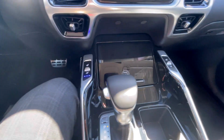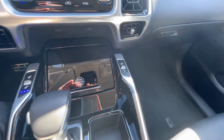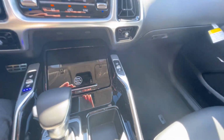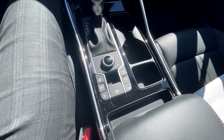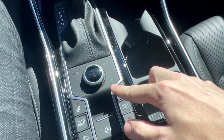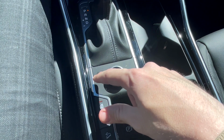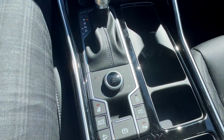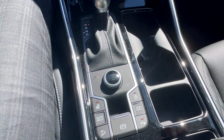Since it is the SX Prestige, you get heated and cooled seats for both driver and passenger, as well as some adjustable modes that I'm sure you're familiar with. Most all-wheel drive models getting a snow mode if it's a little hard to see, Eco, Comfort, Sport, and then Smart mode, which is a mix of Sport and Eco, giving you each one when it's best.